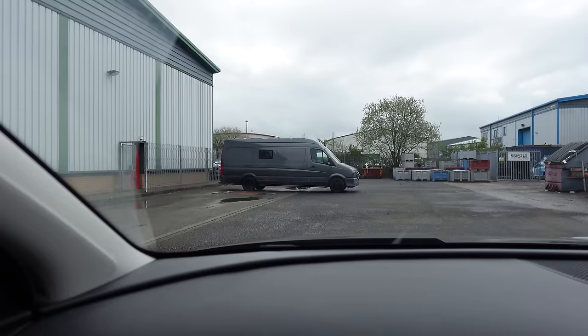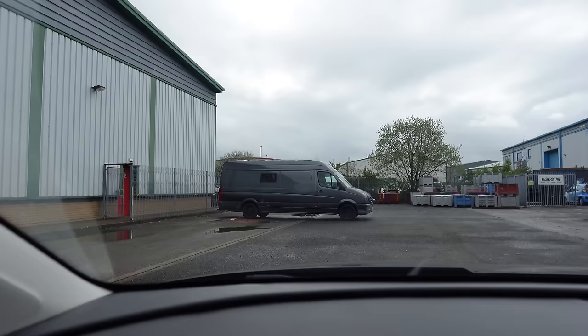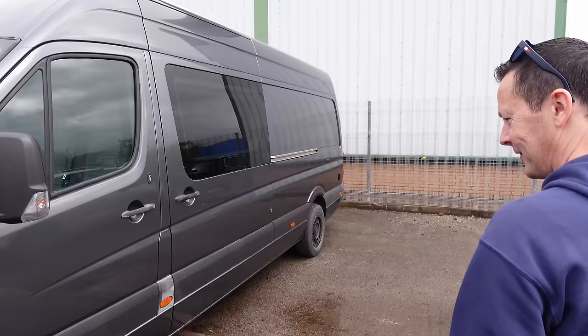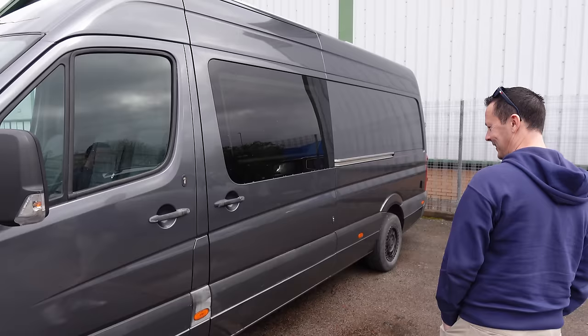Oh my God. There she is. She's a beaut. Oh my God, she's amazing. Just turn the corner and there she is. How beautiful does she look? Now it's like a brand new van. I'm getting so giddy. Right, let's go and have a look. I can't believe how nice it is. We've not actually seen the guy yet. We just can't stop looking. Look at the trims.